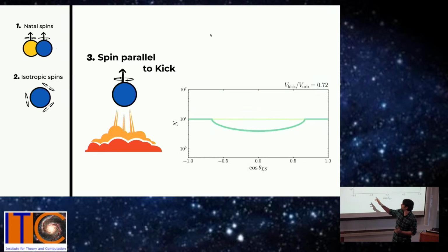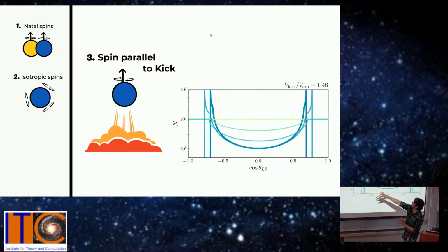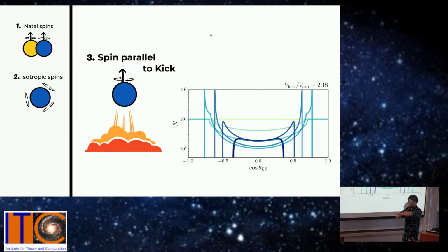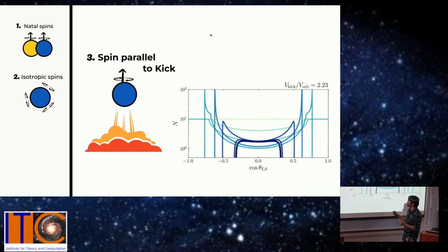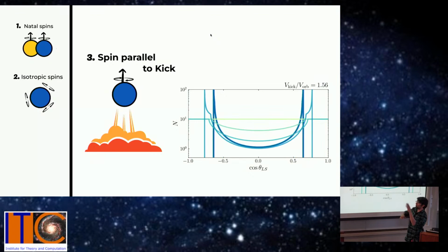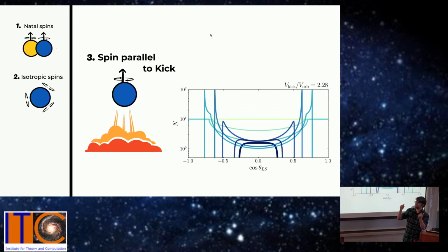The answer is no. This is the histogram of the tilt as we increase the kick magnitude. As we increase the kick magnitude, we slightly tend to disfavor sources which have in-plane spins, because this would mean you have in-plane kicks as well, and in-plane natal kicks tend to disrupt the binary. But as you increase the kick magnitude even more, we start seeing these very interesting features, and that's because you start tilting the binary plane a lot as well. In fact, if you have this ratio larger than a certain value, you flip the plane by at least 90 degrees. So what was earlier in plane is now aligned. Earlier we were disfavoring in plane, now at very large kicks, you start favoring in plane.